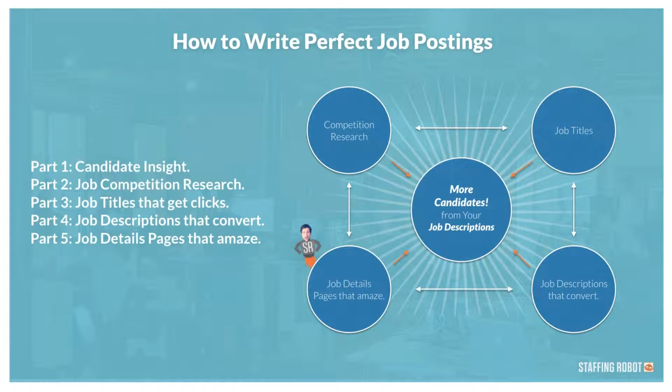Then we're going to look at a process that you can apply in many different ways on what is your competition. So if you have a travel nurse job that you're trying to fill, then what's your competition for that particular job in that area? We're going to look at how to do that.